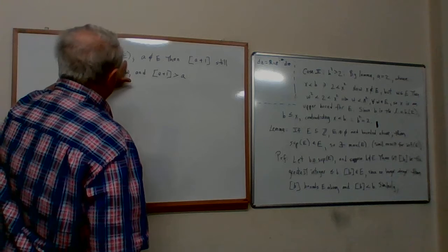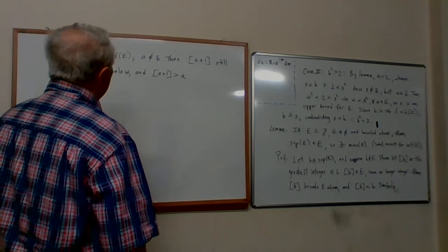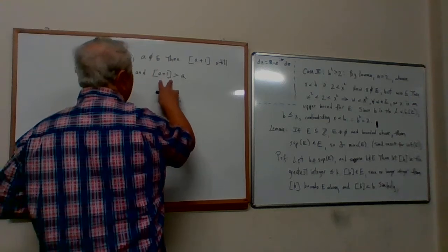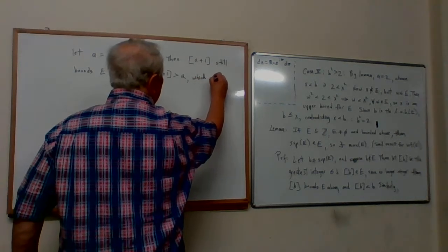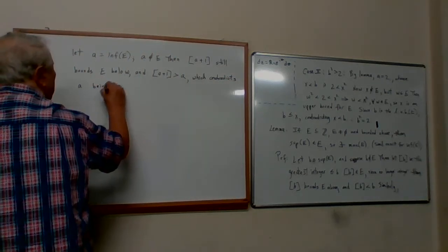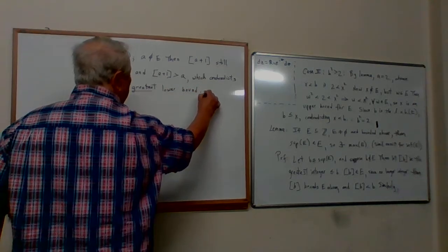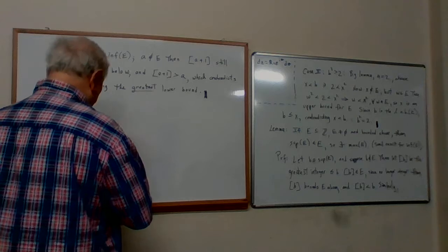So if A is an inf, and A is not in E, so it's not an integer, then I can go up to the next integer and I still have a lower bound. And of course, the greatest integer in A plus 1 is greater than A, which contradicts A being the greatest lower bound. So the same argument underneath gives us both of them. So I ended up just being nice and doing both cases.